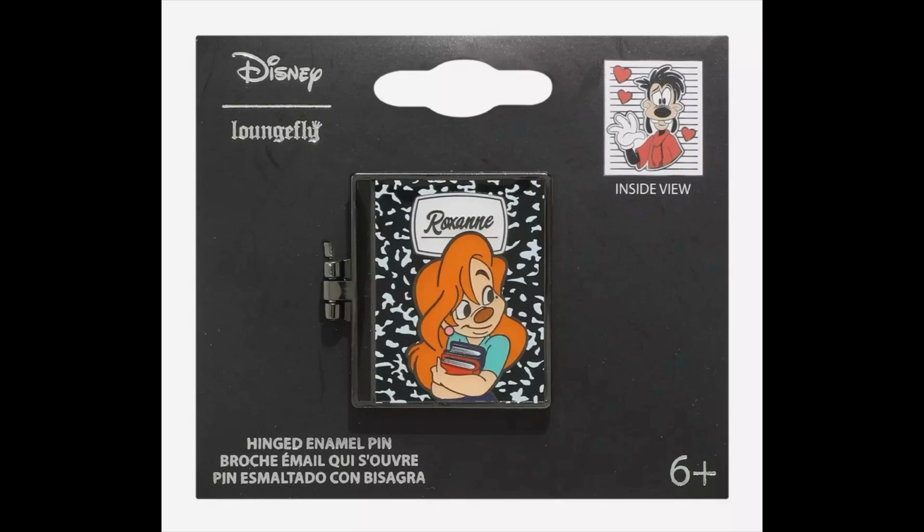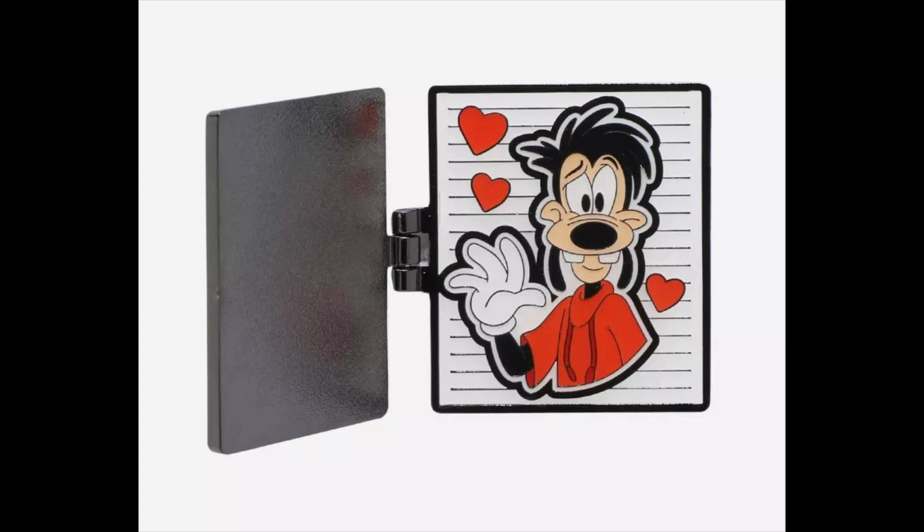Next up is BoxLunch. They had a few new pin releases this past week. First one features Roxanne from A Goofy Movie. It's actually a hinge pin featuring Roxanne's notebook. And then on the inside, it features Max. The price is $14.90 and it's actually available for pre-order. That's expected to ship next month in March.